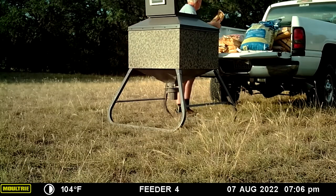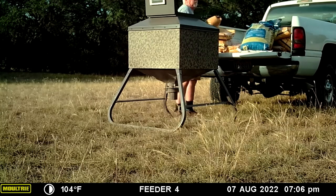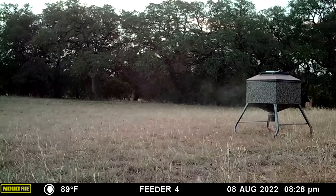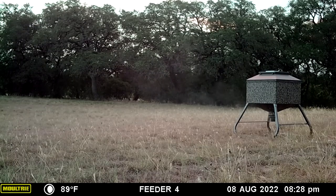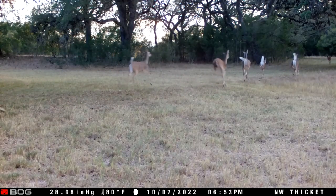So I've been supplementing corn through these feeders. This particular feeder will hold about 500 to 600 pounds. It's solar powered. It's got a battery in it. And it cycles about 3 times a day, 8 o'clock in the morning, 5 o'clock in the afternoon, and then it also cycles at midnight for those nocturnal animals. And the noise of the feeder, well, let me tell you, for a lot of them out there, that is the come-and-get-it dinner bell, as witnessed by these whitetails headed for dinner.